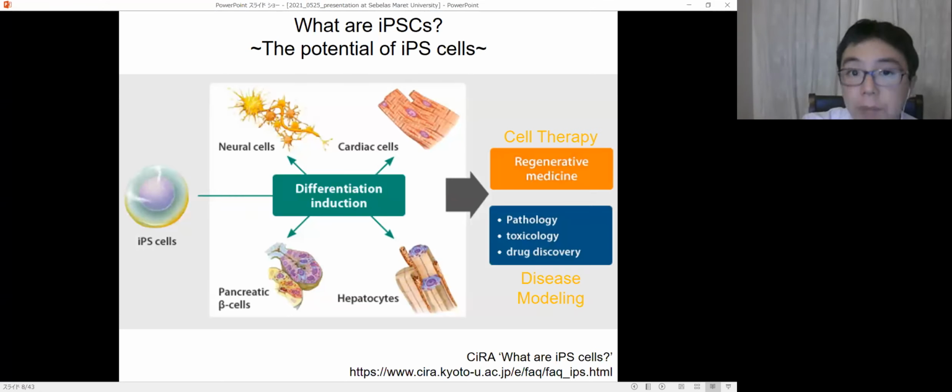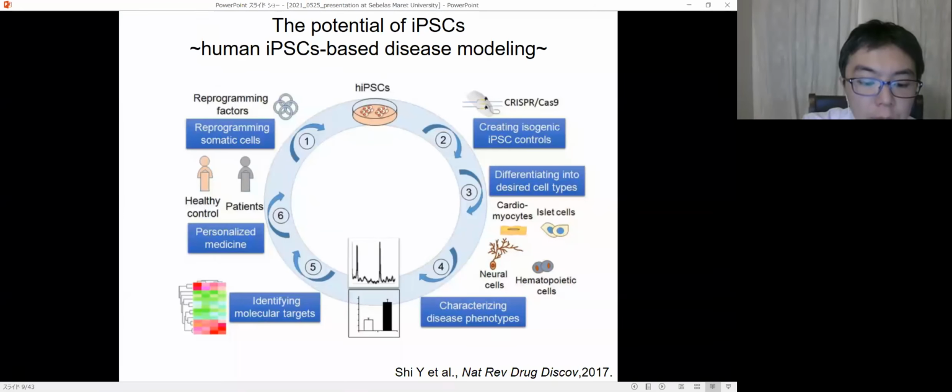Regenerative medicine is a therapy aimed at restoring function lost through disease or injury. This is a schematic for human iPSC-based disease modeling. Human iPSCs are derived from individual patients and differentiated into specific cell types. To develop new therapies, the resultant cells are used to observe disease-specific phenotypes and identify novel pathological mechanisms. Human iPSC-based disease modeling with patient-specific cells now provides a new approach for the development of personalized diagnosis and medicine.